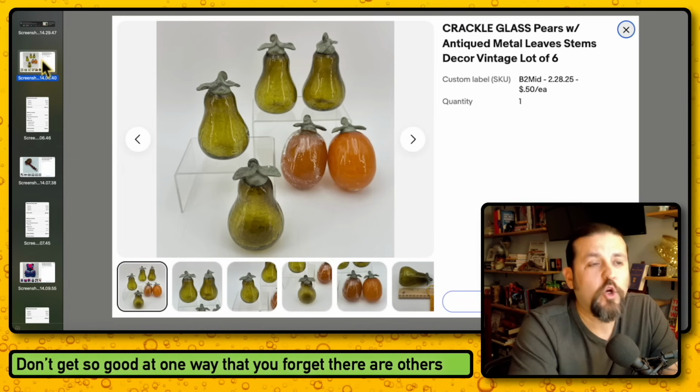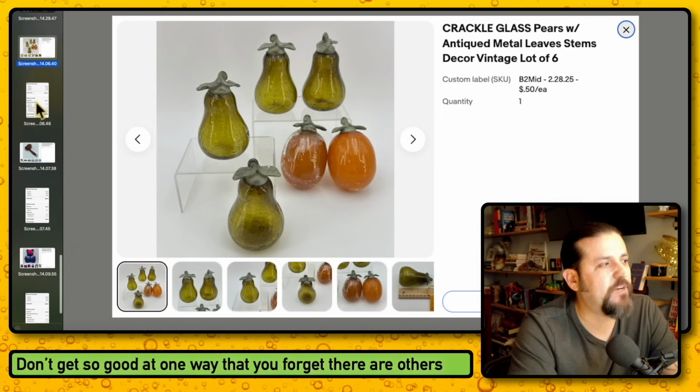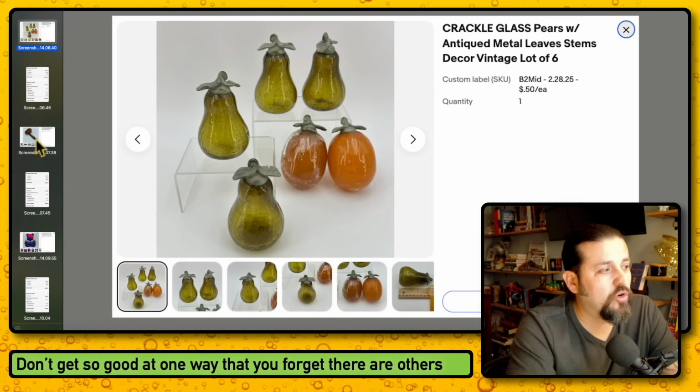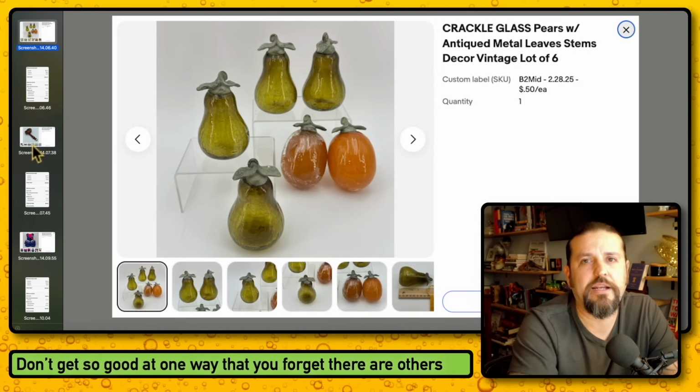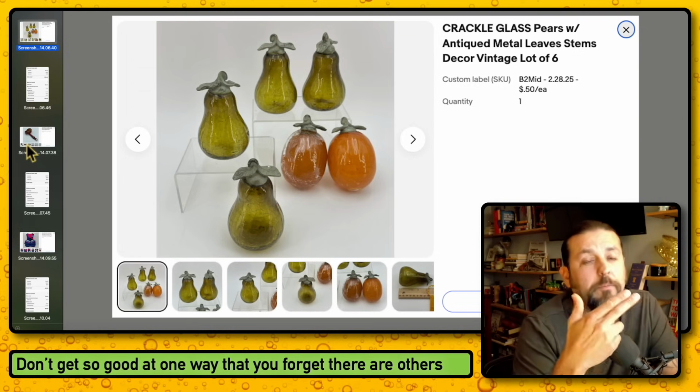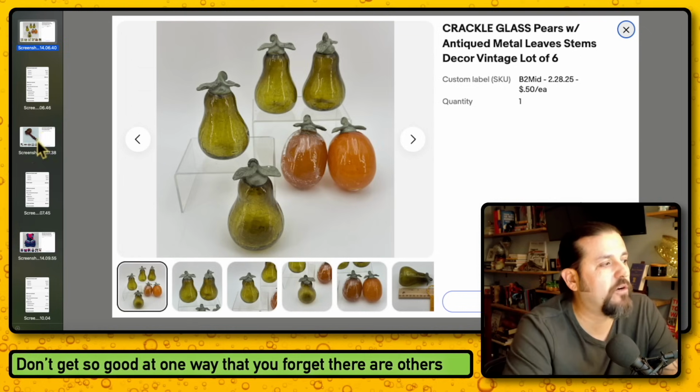I'm telling you, crackle glass sells because it looks beautiful. If you put it in a bowl on your coffee table, it looks nice. Put it in the kitchen. You can even gift these. I am certain that people that like to decorate their home, that like to live in a nice place, that want to make your house look like a home, this would look beautiful there. So don't skip on crackle glass.